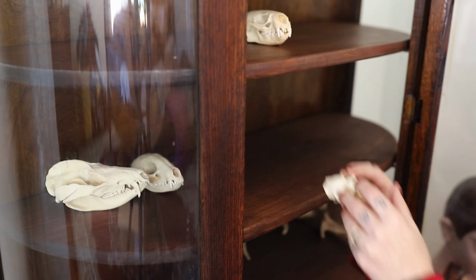One more quick thing that I'm sure I don't need to say, especially if you're still watching, but I did not kill any of these animals that I have their skulls. I did clean every single skull in this collection, or I found it in the woods and then cleaned it. But yeah, obviously I didn't kill anything to get these skulls.